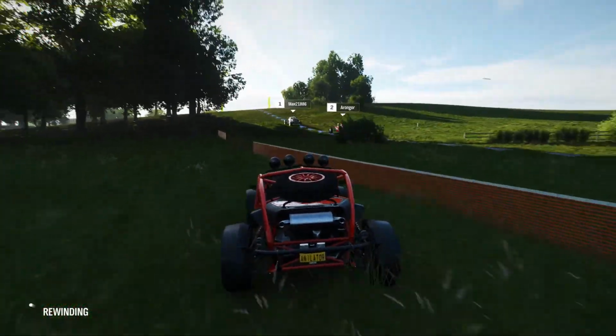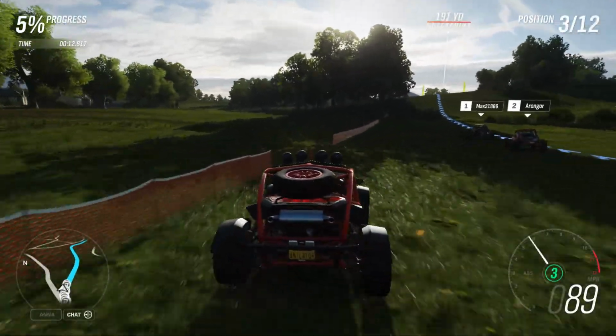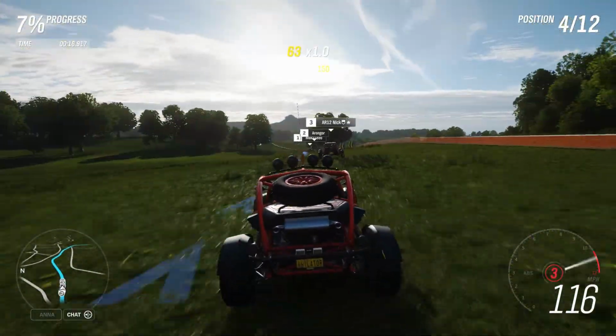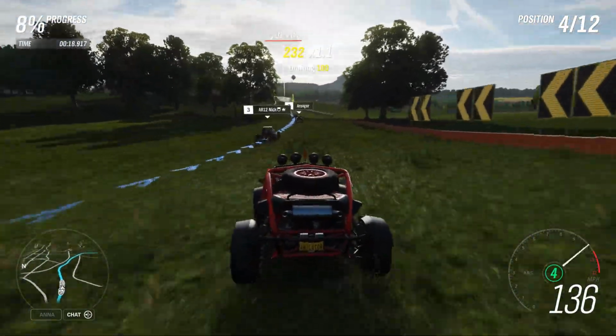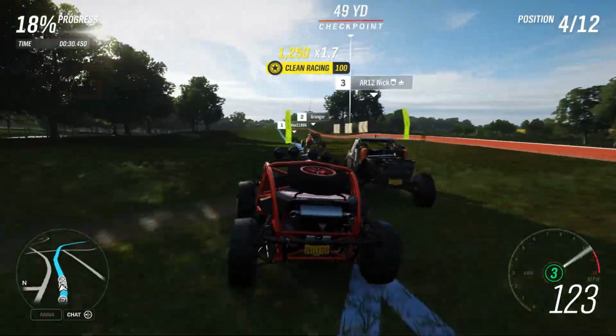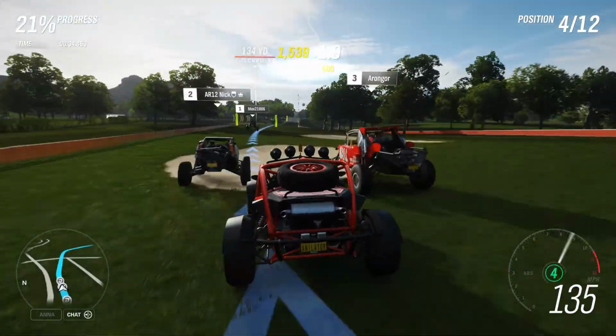For some reason this thing feels like it's on ice. I do not know why. It shouldn't. I mean, we're on grass. This should be its happy place. I have no idea what the AI is on, but I don't think it's on anything too hard. I mean, we're just doing cross country.